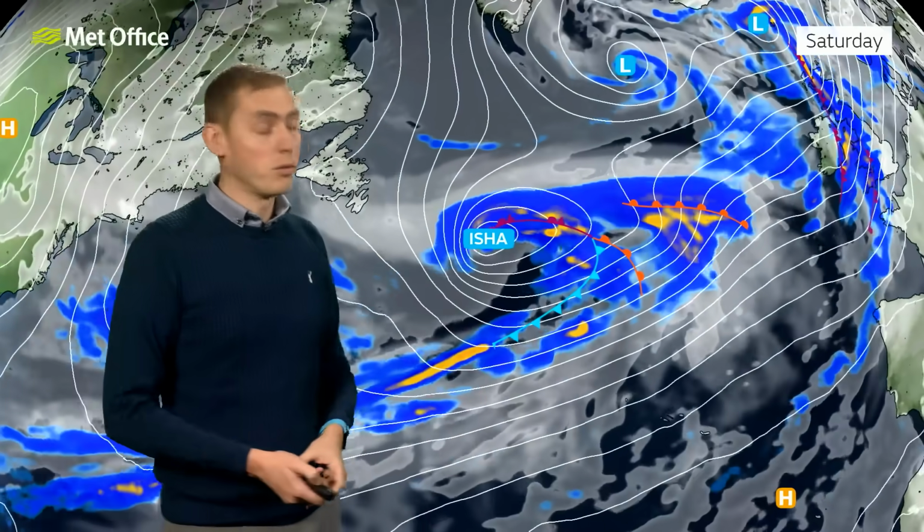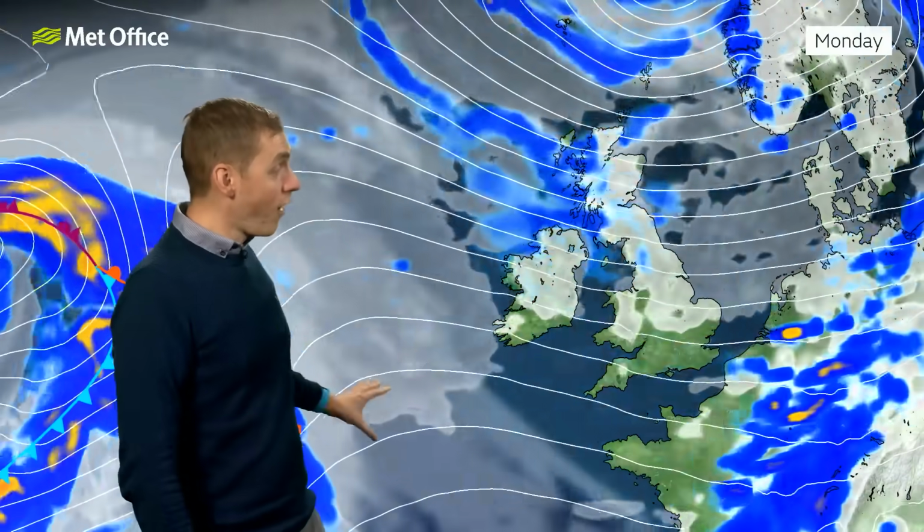As we go through the next 24 hours, the storm system will move quicker towards the UK, deepening as it does so, bringing in a spell of very wet and windy weather during the second half of Sunday and into Monday. A brief ridge of high pressure comes in later on Monday, just quietening things down very briefly. Because if I just move out the way, you can see this next area of low pressure waiting in the Atlantic for Tuesday and Wednesday.